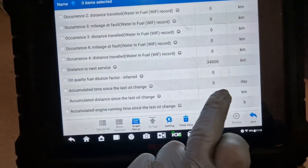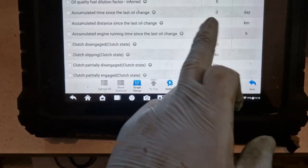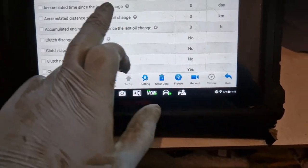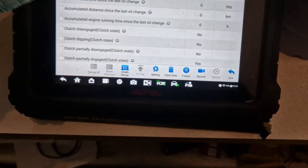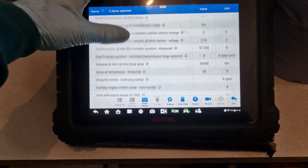Right, so there we go. So we're down to 0% now, that's what we're looking for. And there, it was telling us accumulated distance. I had the mileage, I can't remember what it was, and it was telling us it was in days, it was 500 and something days, so that's good.